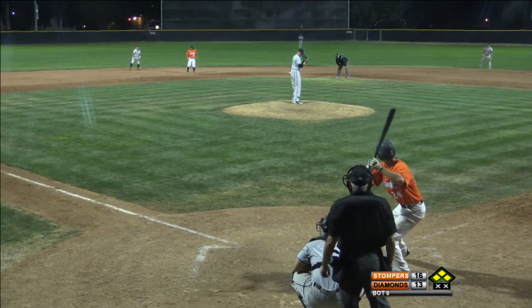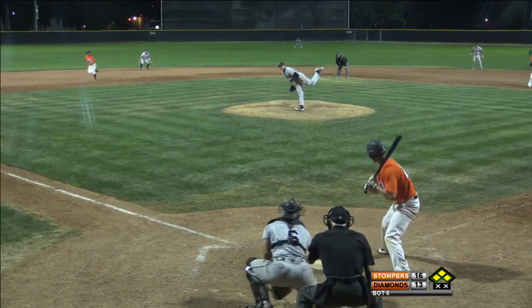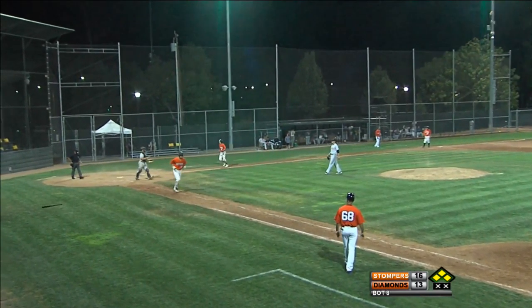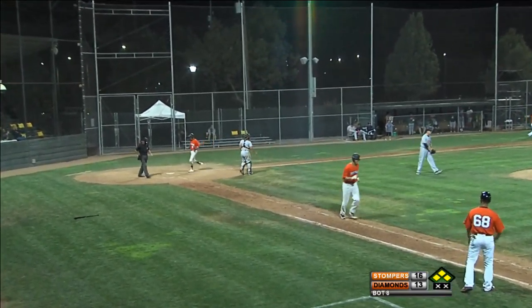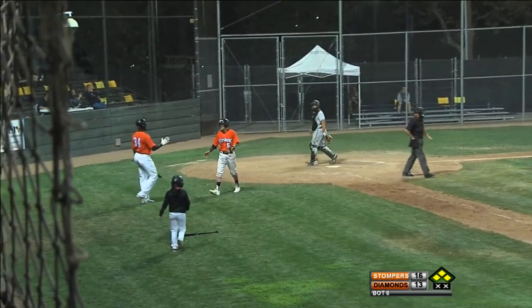Comstock is back behind the plate. The count is full to Vinny Galletti. The 3-2 pitch. Everybody goes. That bounces up there, and that will score a run as Vinny Galletti takes ball four. And in to score comes Chad Heiberger, and it's now 16-14, and the bases are still loaded.